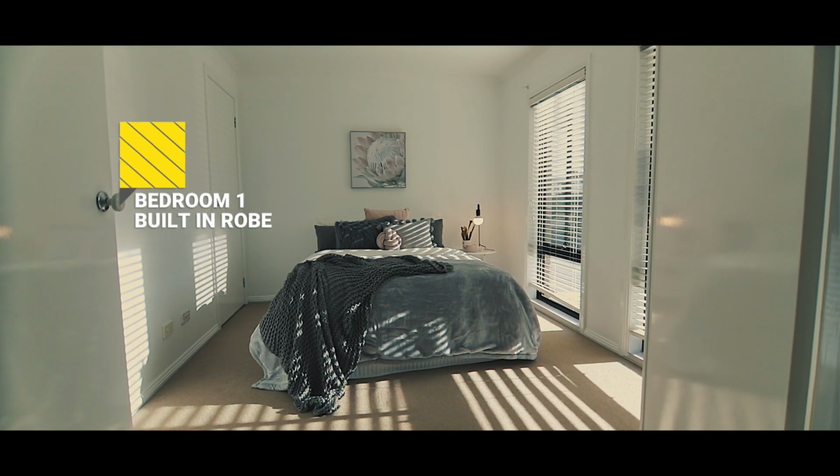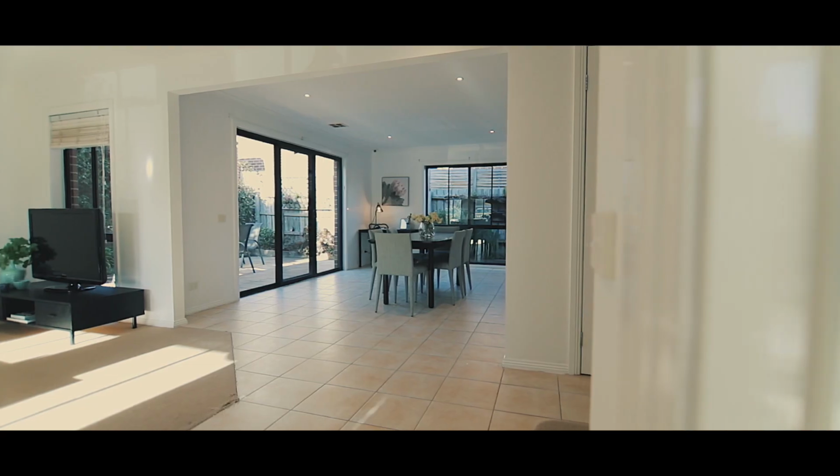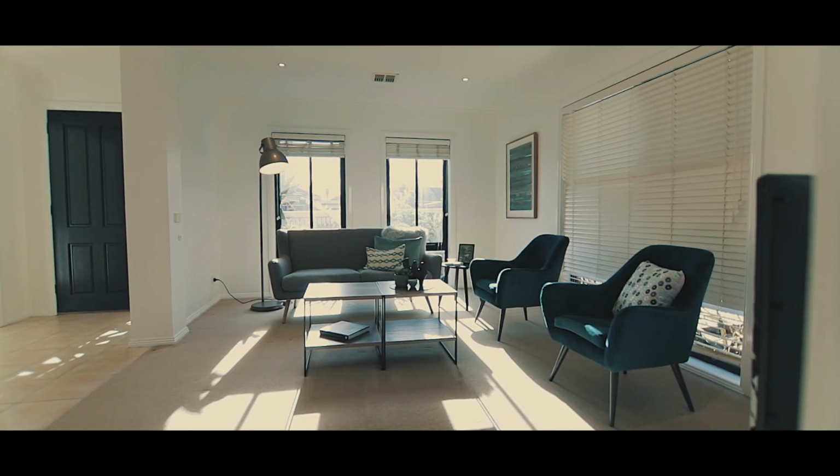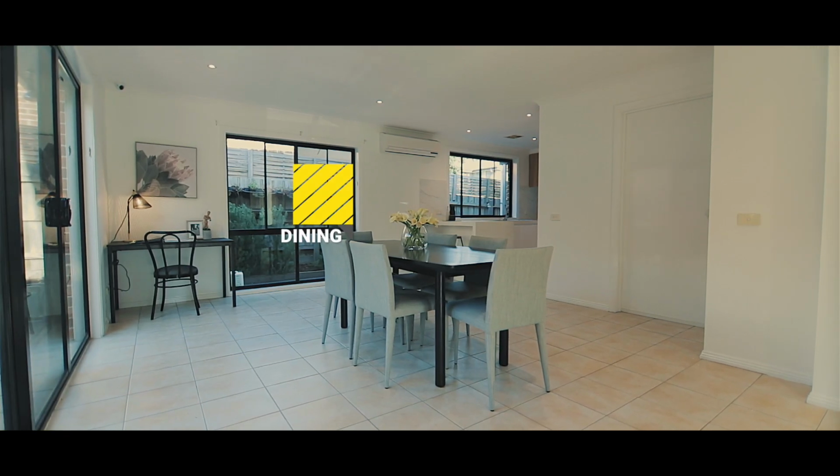We've got ample living space for a large dining table, which is beautifully connected to the kitchen, and of course the outdoor living area, and a fantastic space for plenty of Netflix and chill.